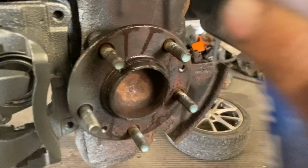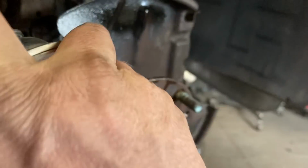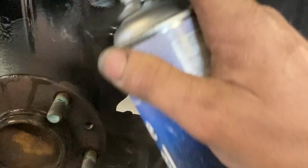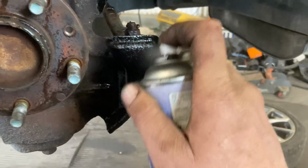Look at it, just slap her on. Make her look nice. Just cover the rust.